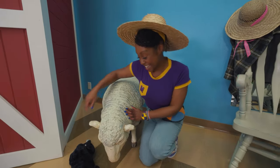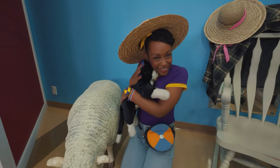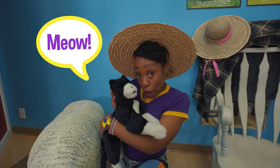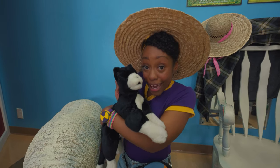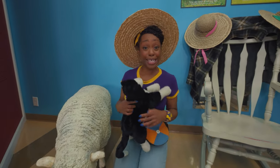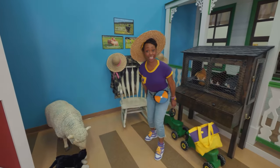How about this animal? The kitty cat. Hello, kitty. Do you know what sound this kitty cat makes? Meow, meow, meow. Oh, you're so sweet. Hey, I see a barn over there. Let's go see what's inside. Woo!